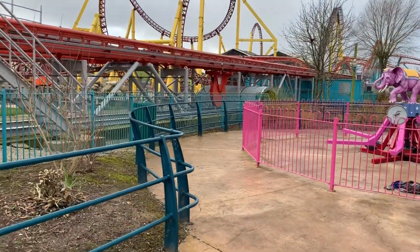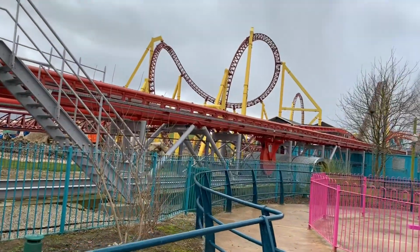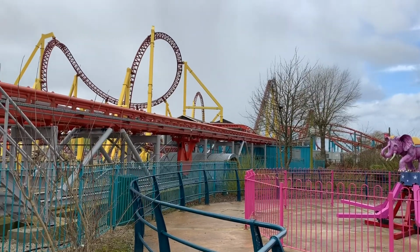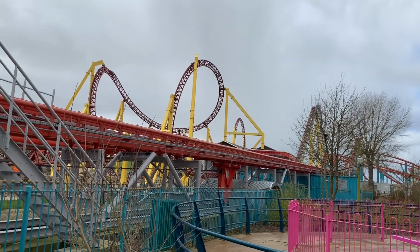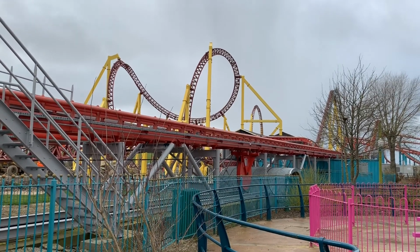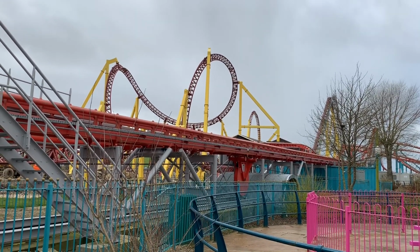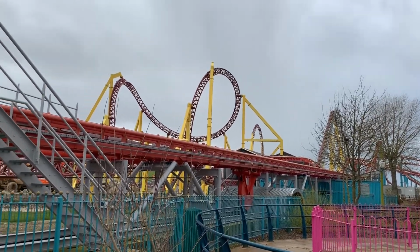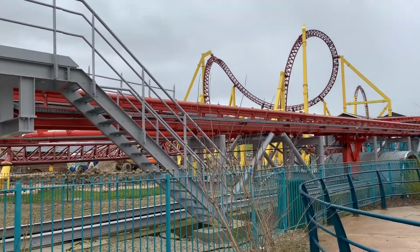So then we've made our way around here, and whilst most of these rides aren't open, it is still all free for us to walk round. And obviously the 10 inversion coaster, the track is fully complete on that, and I have got some more details on that, and that is coming in a separate construction update. And if you're watching this vlog now, that will have already been uploaded to YouTube.